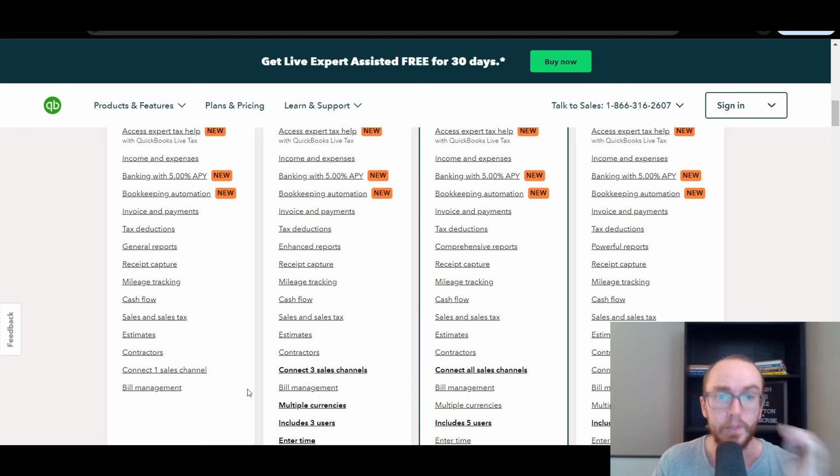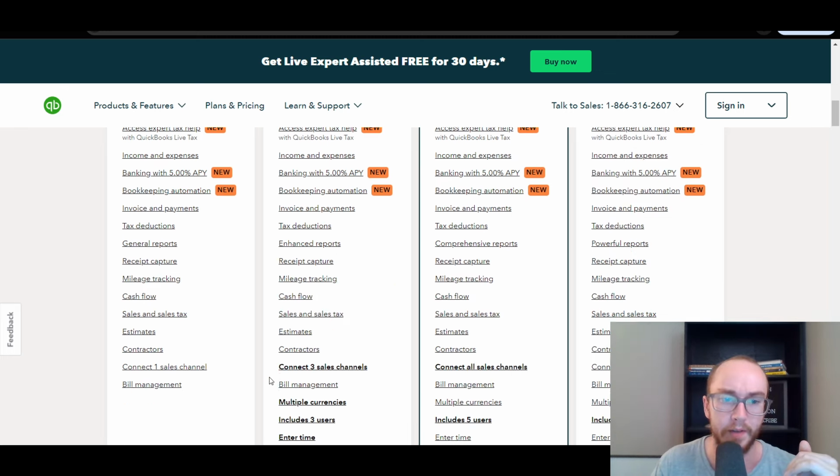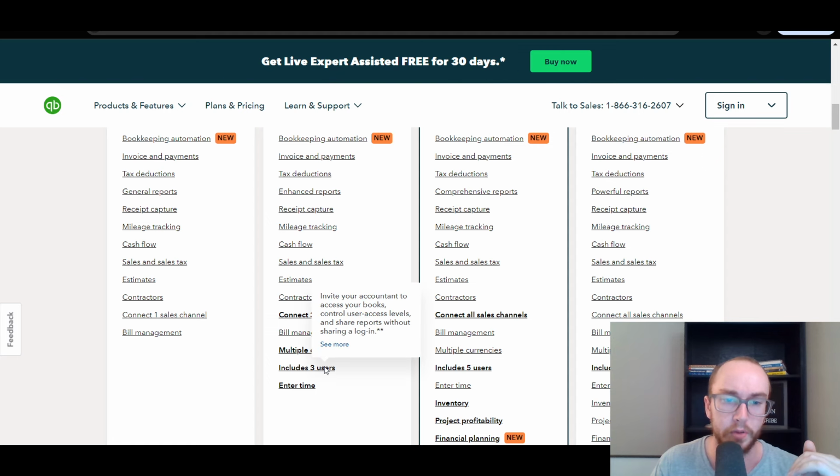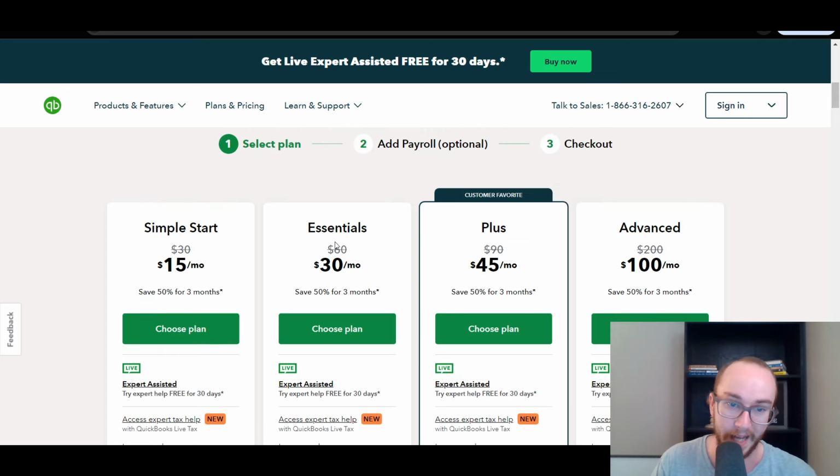When it gets into the more expensive plans, that's more so if you are going to be having multiple different users, if you're going to be inviting accountants and things like that. That's where it will get a bit more expensive with QuickBooks, up to that $60 a month, $90 a month, even $200 a month. So that is something worth keeping in mind. Again, it just depends on what your business is like.